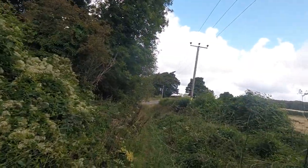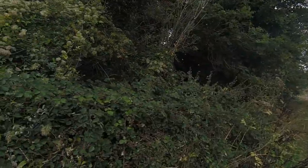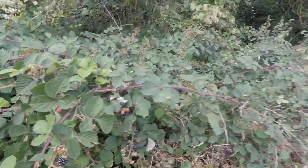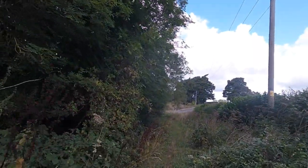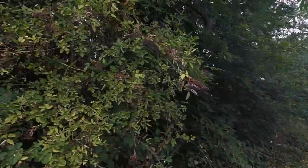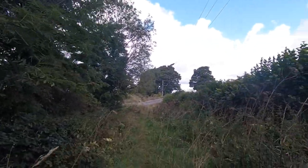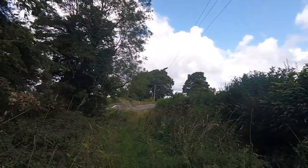We're just coming up to a busy road now. You can tell autumn's on its way. There's lots of blackberries and also quite a few sloes and elderberries. The hedgerows are full of fruit at the moment. Well, that is a busy road.